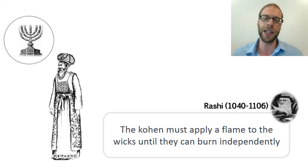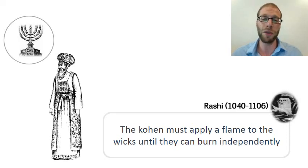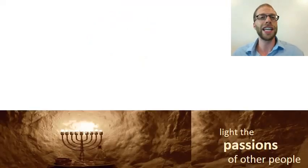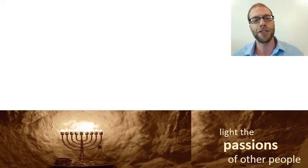And this is a message that we can appreciate today in our own lives, even without a Mishkan, even without a menorah. That verb form of Beha'alotcha, to raise the lights, applies today as much as it did back in the times of the Mishkan. Even without a Kohen, even without a central location of worship like the Mishkan, and even without the luminous lights of the menorah, we have an opportunity to spread that light and to raise light in the world by igniting the passions of other people, by sharing with them and spreading to them the beauty of our faith and the timelessness of our traditions.